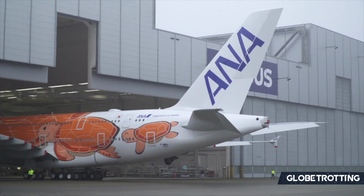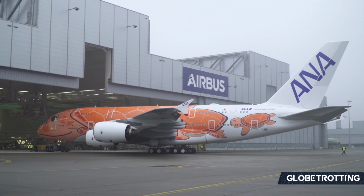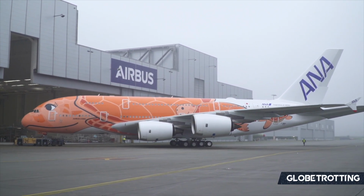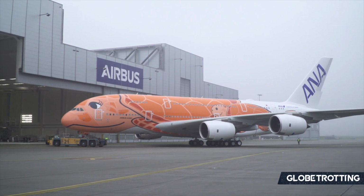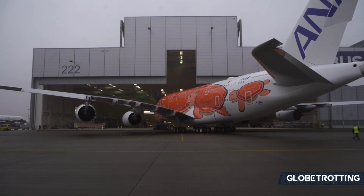The decision to paint the Airbus A380 in a special livery had been known long before its actual introduction into service. It was not a surprise livery by any means, with the airline making plans on its website and allowing the public to design a livery with prizes associated as well. There were over 2,000 submissions before, of course, All Nippon Airways eventually decided on moving forward with the sea turtles.